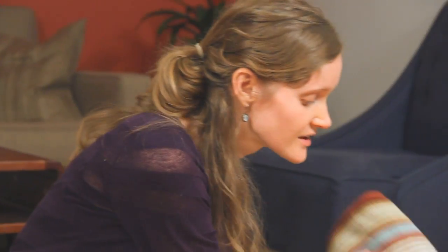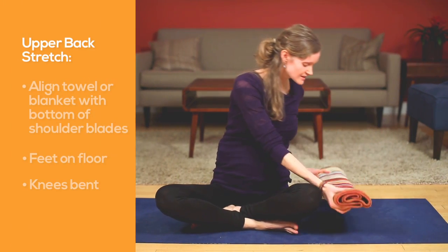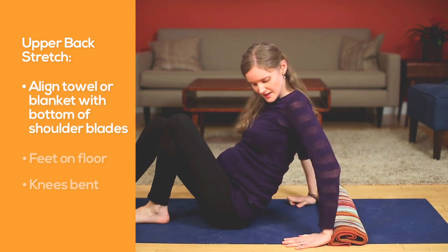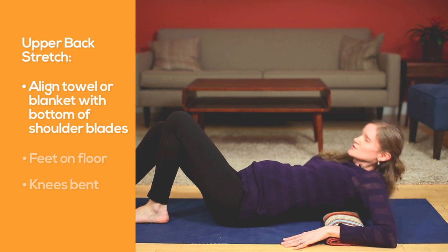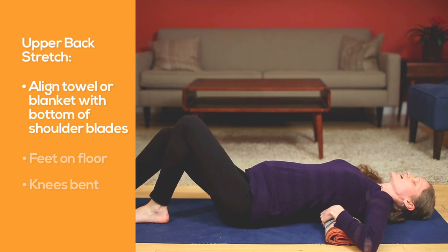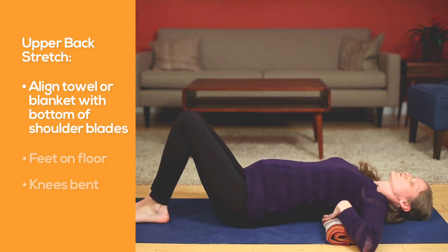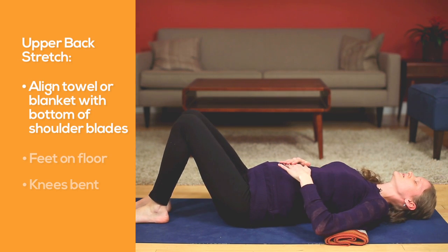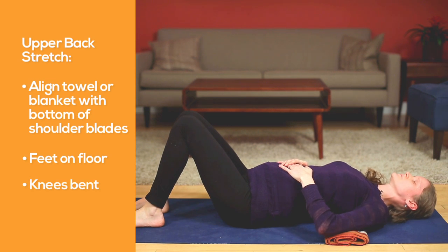Next, we're going to move into a relaxing upper back stretch. For this, you can take a rolled up towel, just like this, put it on the floor, and lay on top of it. You're looking to pretty much align the towel with the bottom of your shoulder blades. So right around the bust line is where you want the towel to be. And you can have your feet down on the floor with your knees bent.